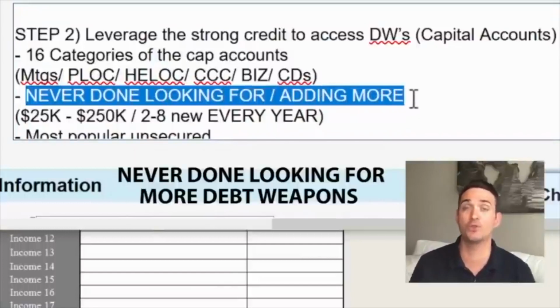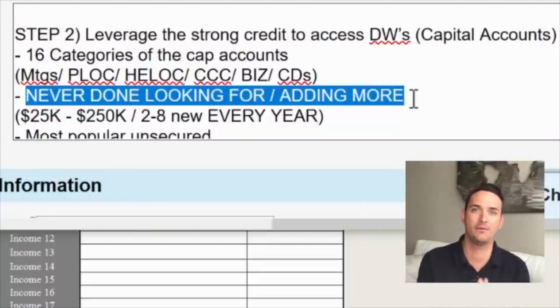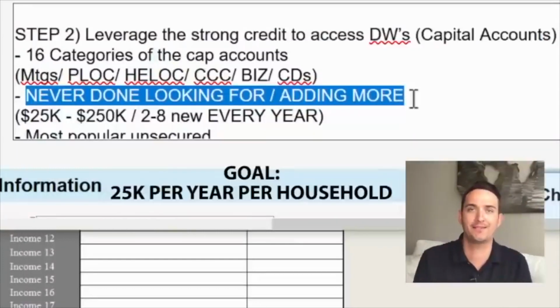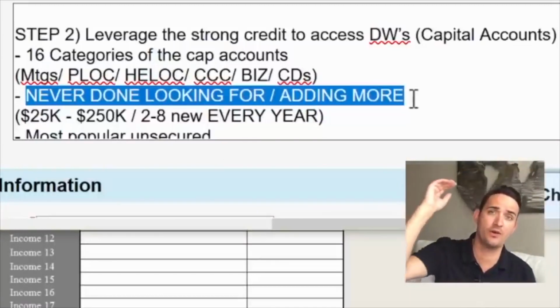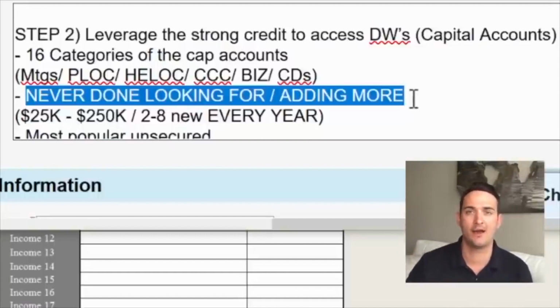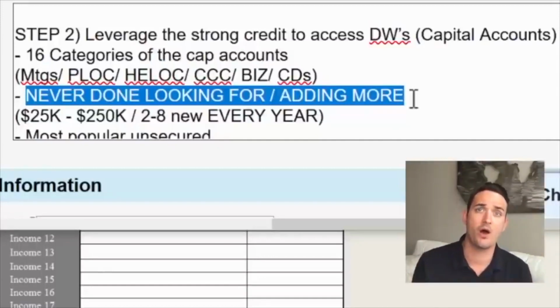First of all, make sure you understand there's no such thing as having too much credit, no such thing as having access to too much money. So we're always adding more. The goal is at least $25,000 per year, every year. That number can be as high as $250,000. If we don't hit that minimum, it's okay. This does not affect our ability to achieve long-term objectives, but the positioning of being able to get access to these is really important on an ongoing basis.